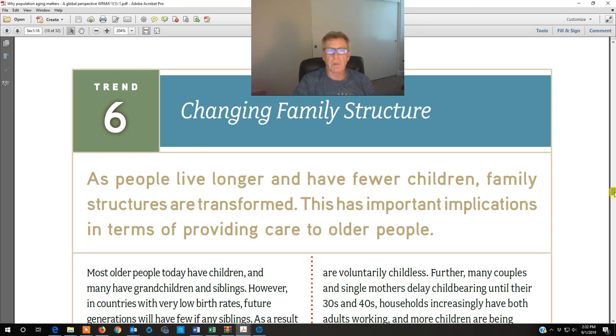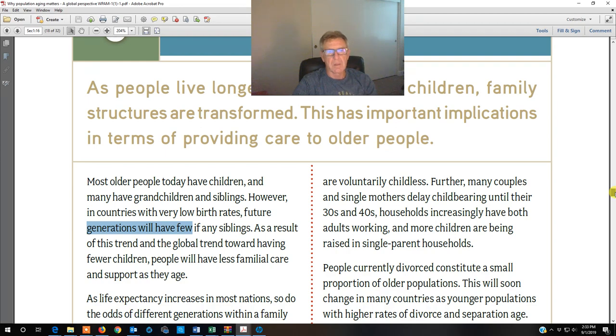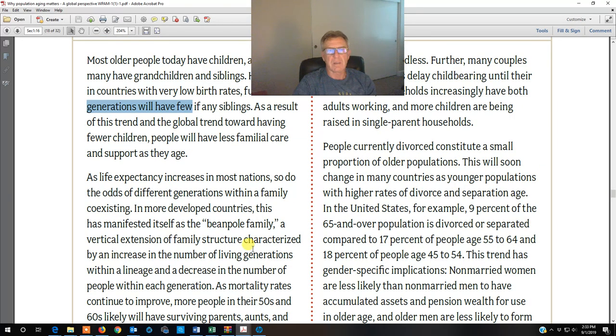It's far different. There are many, many cultures where you have multiple generations living in the same household. Either way, when you have fewer children and people living longer, it creates a problem. That's what this is all about. Most older people today have children, grandchildren, siblings. But when you have low birth rates, future generations have issues: no siblings to help out with the caregiving, both the social, emotional, and the financial cost of caring for your parents and grandparents. And that's what this whole article is going through.